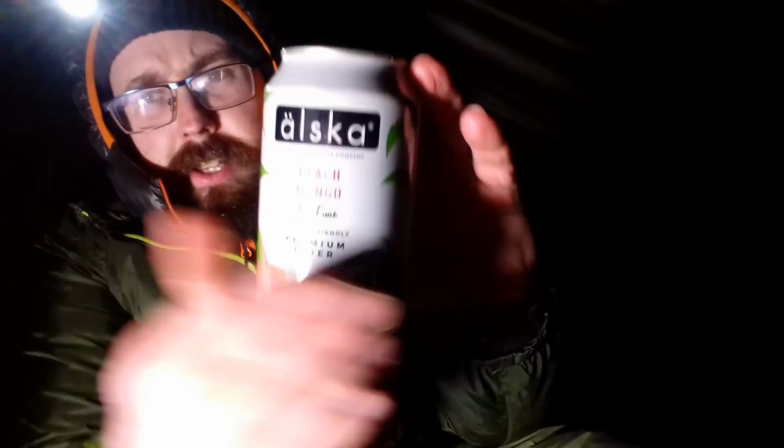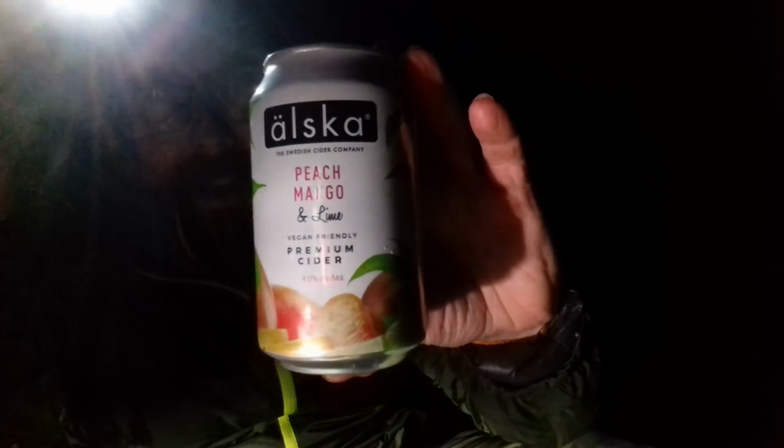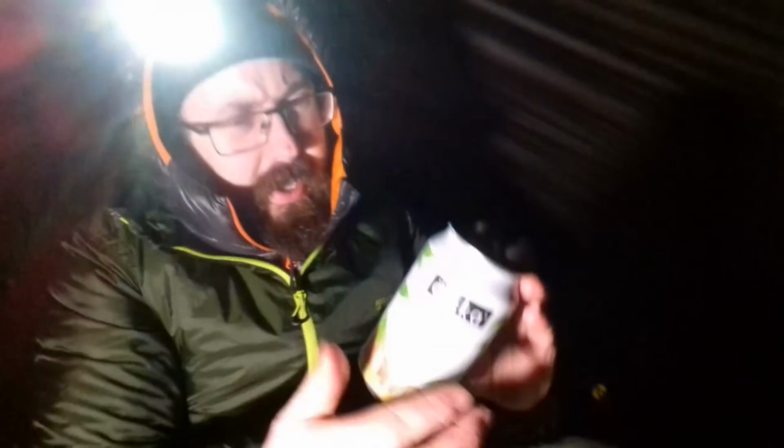It's good. The other one I've got is the Ausker peach, mango and lime cider, and that's also a 4%er.